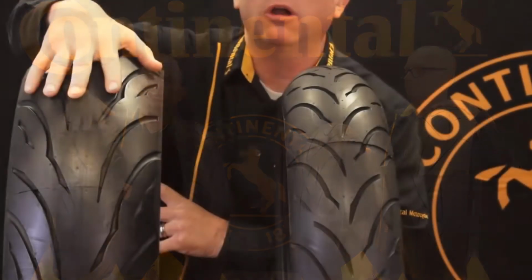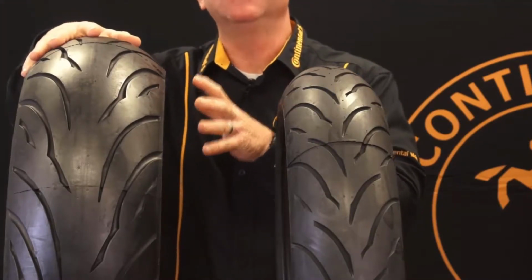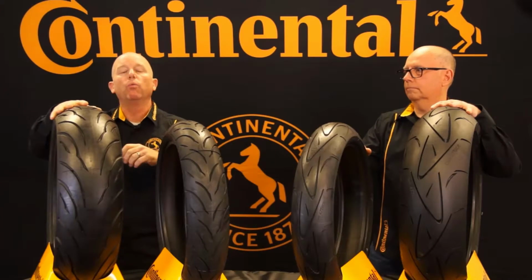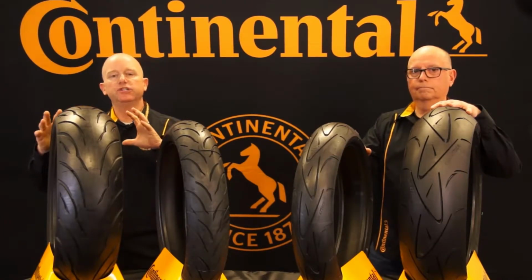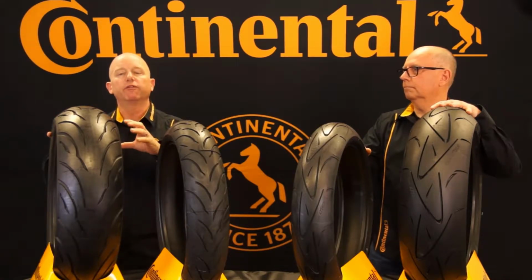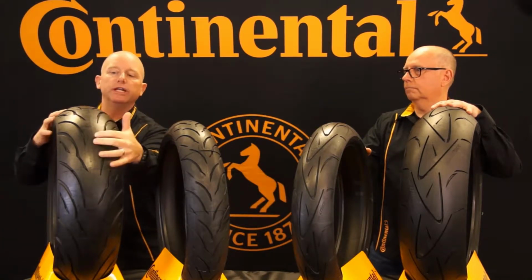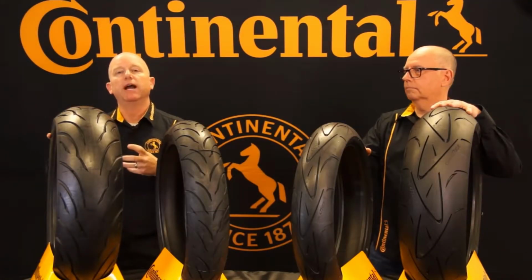You'll also notice it has a large contact patch and a rounded profile designed to provide you with a high level of straight line stability while still providing sharp handling. Now, there's state-of-the-art modern polymer compounds built into this tire for excellent wet and dry grip and stability. And you'll notice also down the front that there's a wide strip right down the middle for reduced slippage and increased traction and a longer tread life.